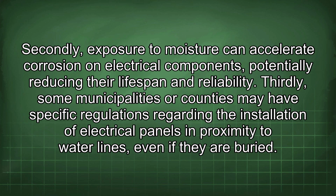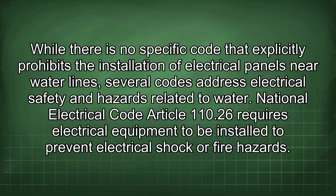Thirdly, some municipalities or counties may have specific regulations regarding the installation of electrical panels in proximity to water lines, even if they are buried. While there is no specific code that explicitly prohibits the installation of electrical panels near water lines, several codes address electrical safety and hazards related to water.